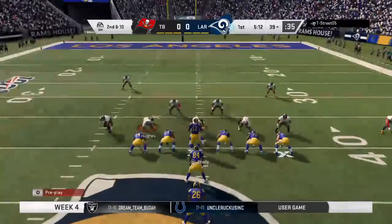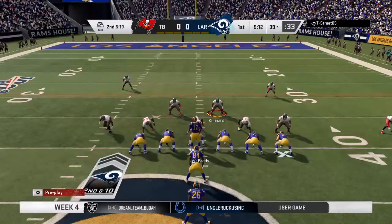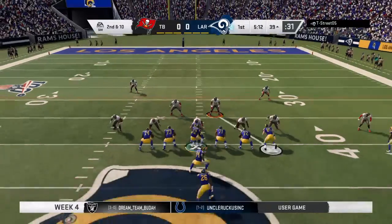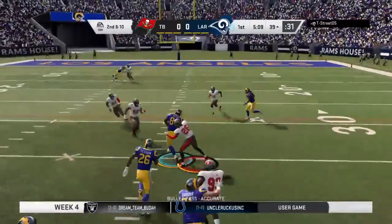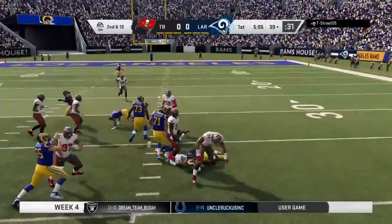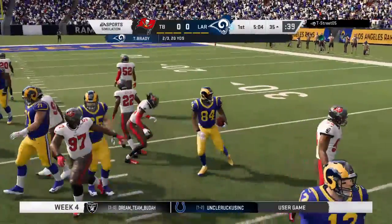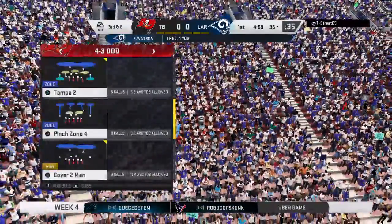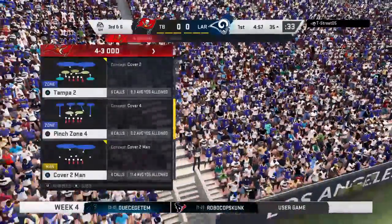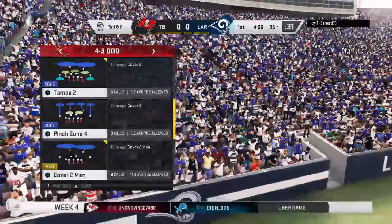So line of scrimmage still the 39 on 2nd and 10. Throwing again, Brady. Complete to Watson, the tight end. 4 yards on the completion, and it sets up a 3rd down. That catch now puts him on the doorstep of 500. It's his 499th reception.